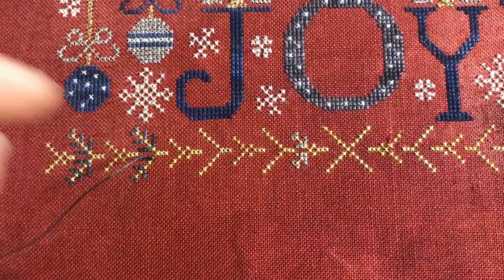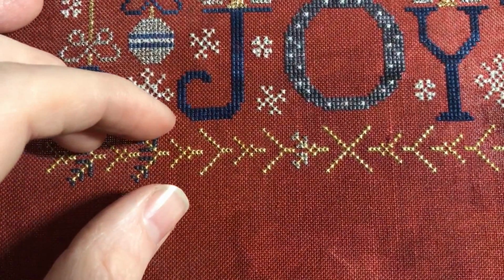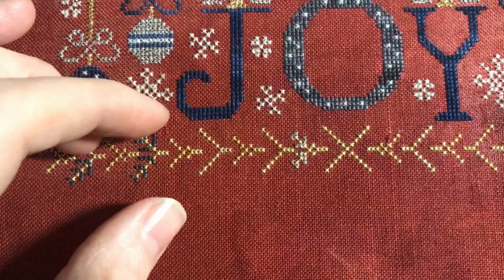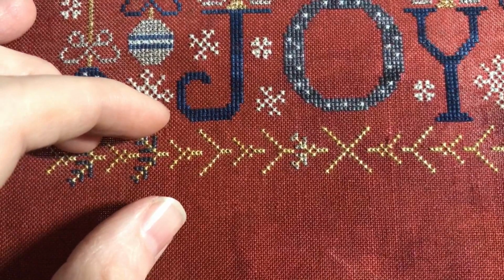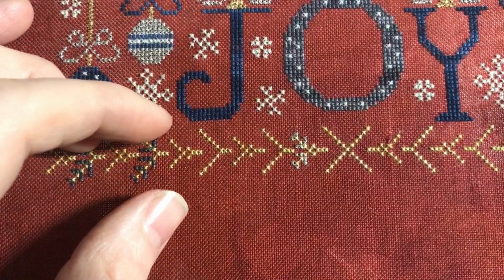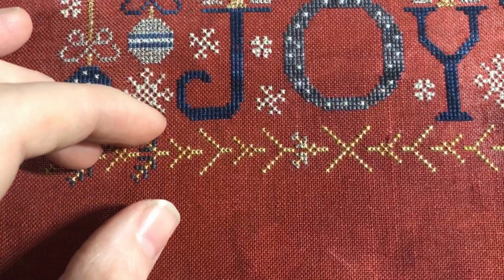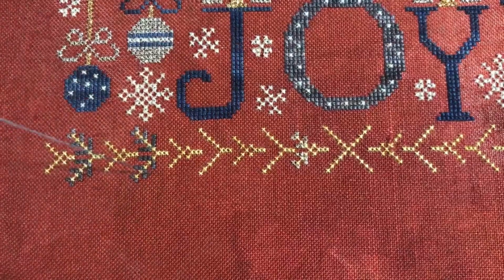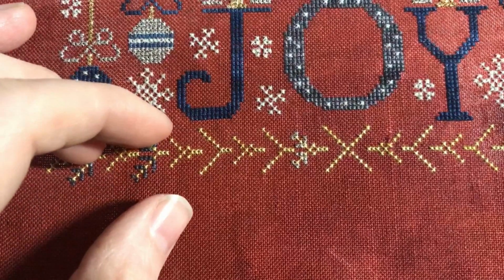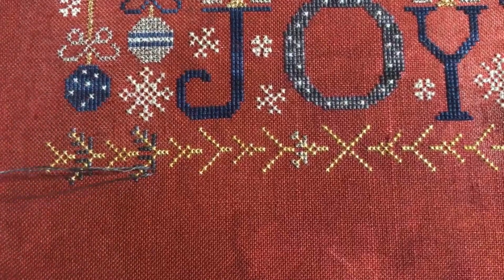You can see I'm stitching with a variegated gray, which is called Chalkboard by Color and Cotton Threads, or Color and Cotton. Angela does a great job with her dyeing, and this is one of the threads I got in my subscription from her. Of course, I will try to remember to put all this information in the information section at the bottom if you are interested.